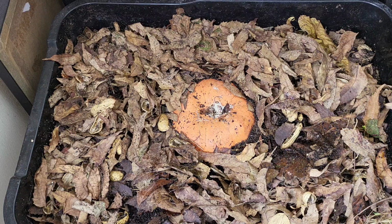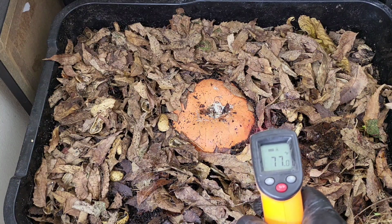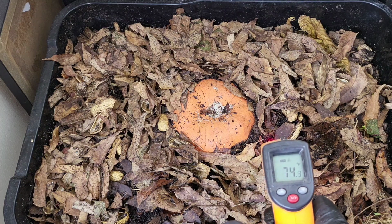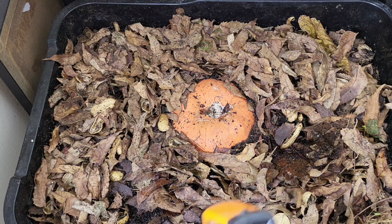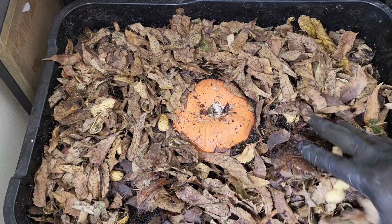Let's just give it a quick check. So there we go, 74, 24.8 in Celsius. It is after 11 p.m. on Christmas Eve. So today was a bit crazy, so I didn't get a chance to come in here during the daytime.